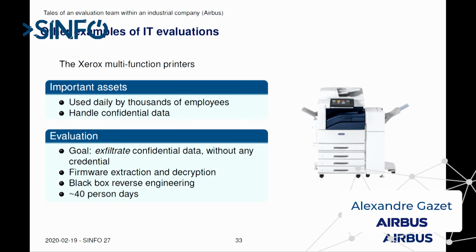Another engagement that we did recently was on a Xerox multifunction printer. Once you join a company, you will find this kind of device everywhere. They are used daily by thousands of employees to potentially handle confidential data. And sometimes these devices are connected to the network, so they can be reached from everywhere. During this evaluation, the goal was to try to exfiltrate confidential data from the printer without any credentials.